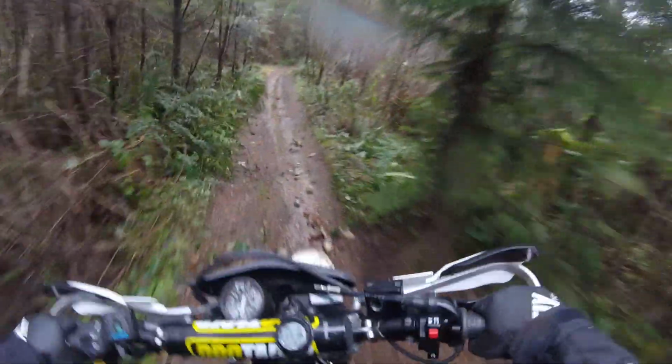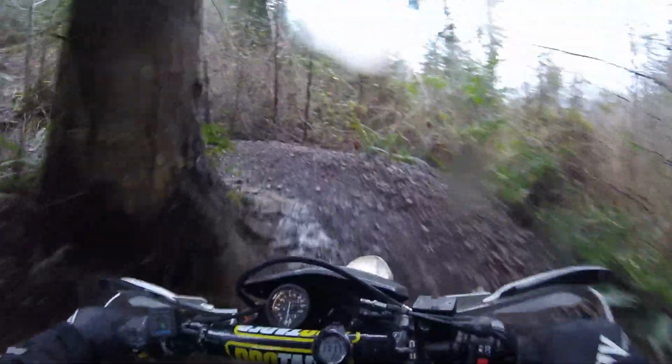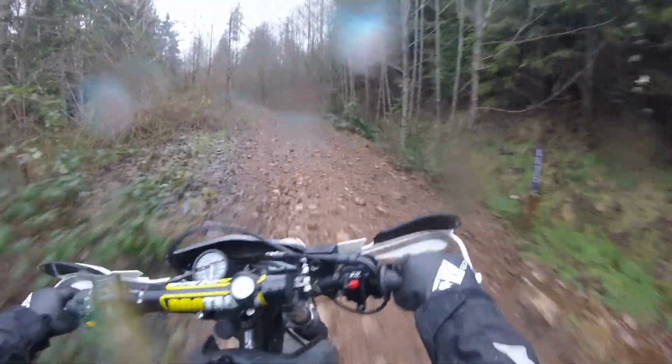Not liking these tires anymore. In comparison to the Trackmaster that I have on the Yamaha, these tires do not grip for crap. In case you're wondering, yes, it's the D606. But I think the next tire I'm going to go with on this is going to be the new Tusk D Sport tire. Oh shit. I love that low end.